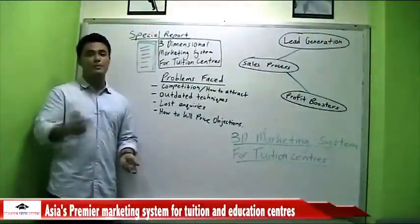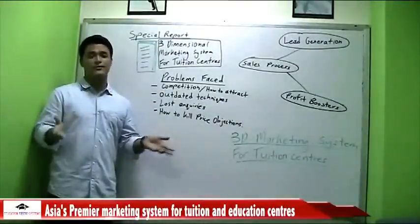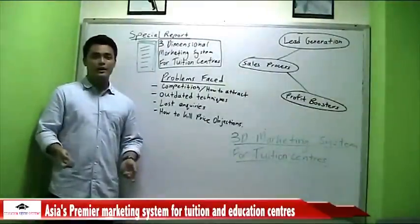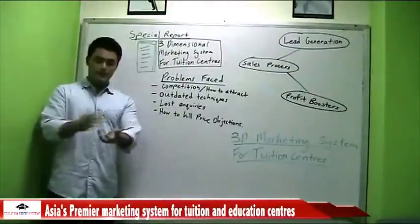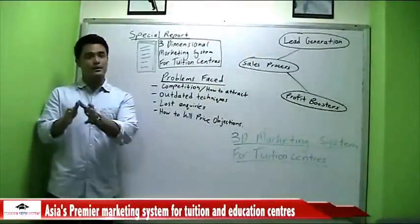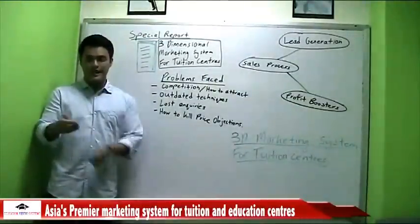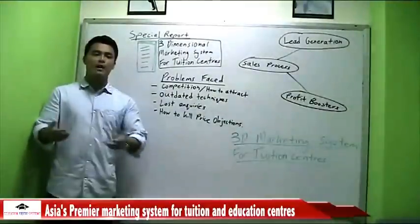Now, how about newspaper classifieds? Nobody ever uses classifieds for tuition centers anymore. Why? It just plain doesn't work. It's the equivalent of a parent sitting down, flipping through a classifieds newspaper, going to the tuition center section, and then deciding who to call. Nobody does that anymore.